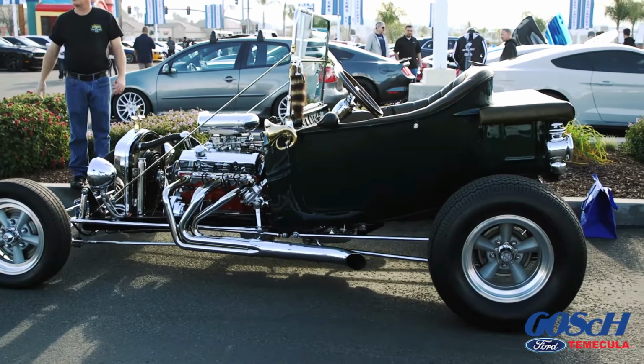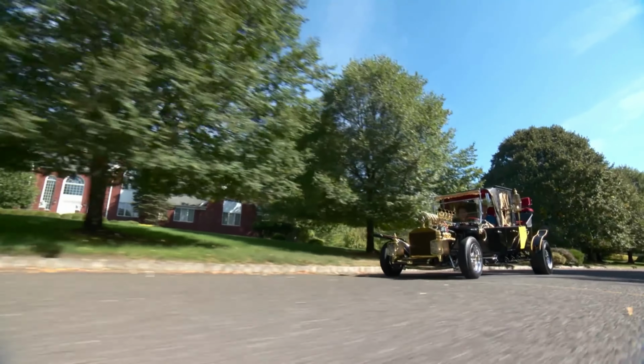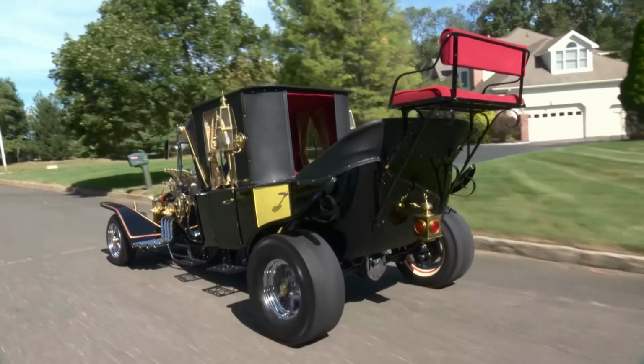This recreation was no cheap knockoff either. It was built under the watchful eye of Barris himself by Keith Dean and Jim Johnson. The goal was to make it as close to the original as humanly or inhumanly possible.